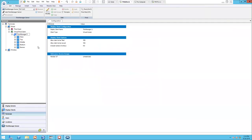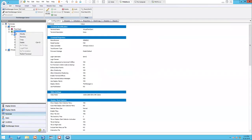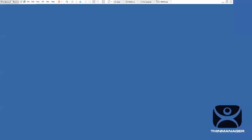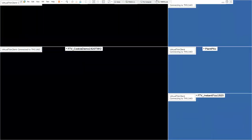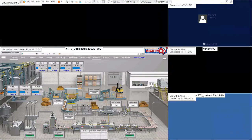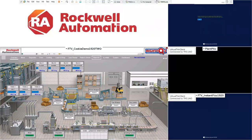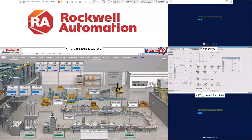So once you have this set up, you can mix and match. If I needed to make any changes to this, I can simply go to the client, right click on it and restart it. If I restart the terminal, I'll go back to my little virtual thin client. It killed the session off because it's restarting the virtual thin client. And essentially within 30 seconds, it launches everything back up. So if I was to make any type of configuration changes, you can do that from a maintenance box, push all of your changes out into the field, and it automatically restarts.